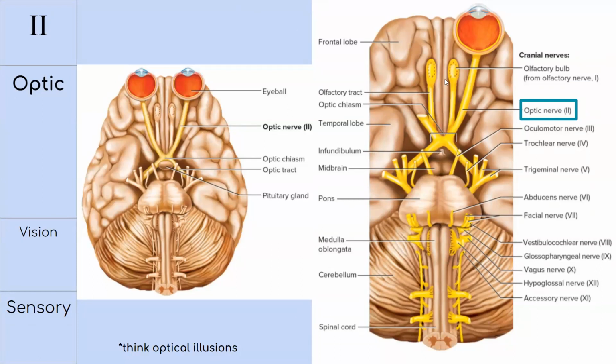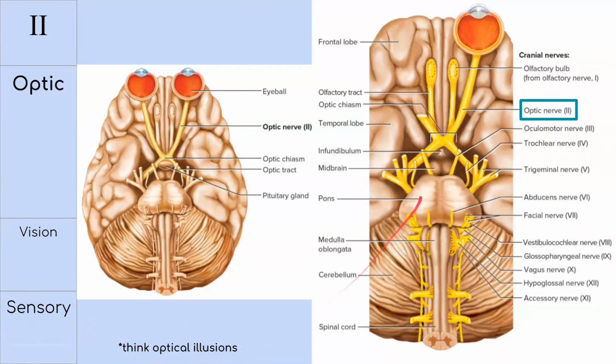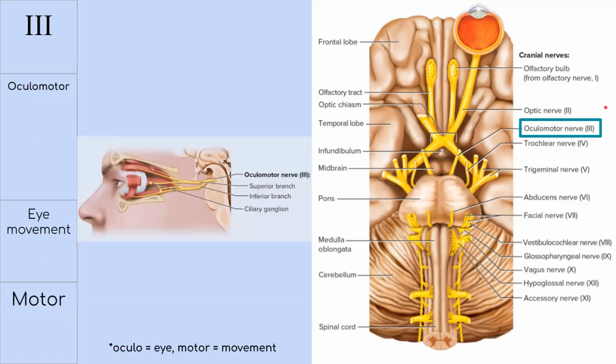So the optic nerve is vision. It is a sensory nerve. I have this little tip: think of optical illusion. When you see optic, you can see it's connected to the eyeball here. That's a good indicator of which nerve is the optic nerve. It's the one that connects to the eyeball.